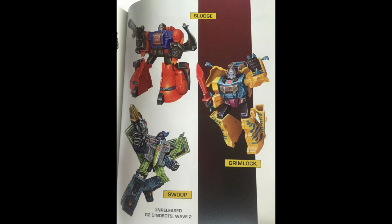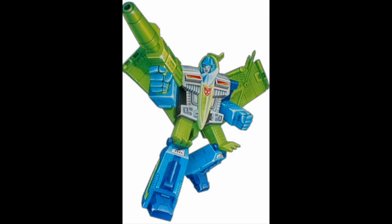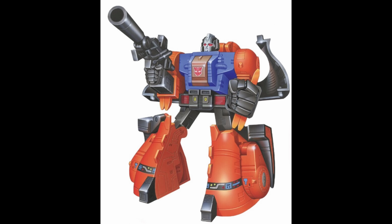Again, I'm kind of sick of the G1 repaints for G2. I just want more original characters and original molds from that era. But again, I'm still curious to see how the repaints are going to turn out.